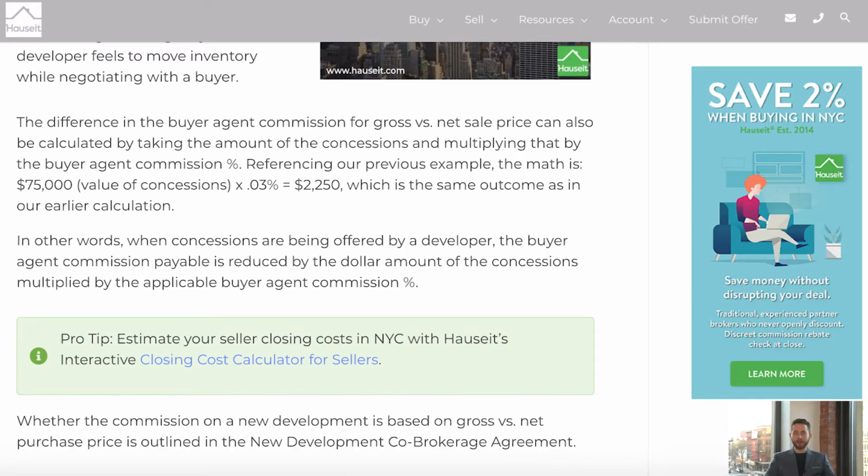The difference in the buyer agent commission for gross versus net sale price can also be calculated by taking the amount of concessions and multiplying that by the buyer agent commission percentage. Referencing our previous example, the math is $75,000, the value of the concessions, times 3%, which comes out to $2,250, which is the same outcome as in our previous calculation above. In other words, when concessions are being offered by a developer, the buyer agent commission payable is reduced by the dollar amount of the concessions multiplied by the applicable buyer agent commission percentage.